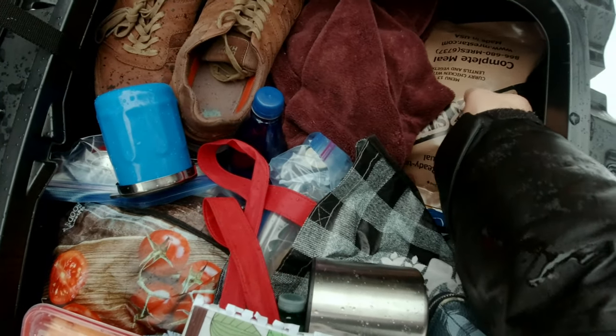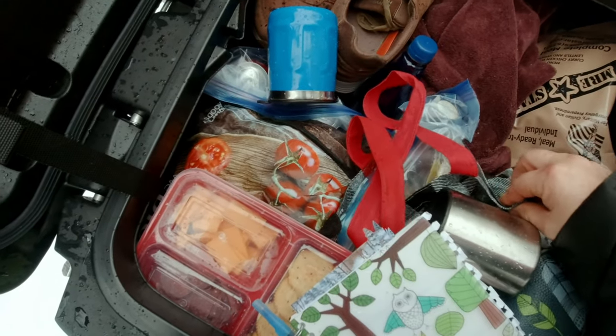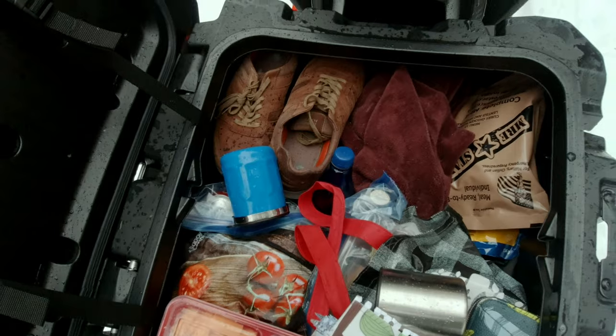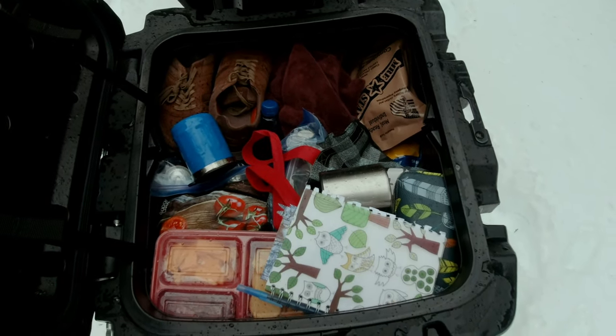Here we get another blanket. Some meals ready to eat, some food, snacks, drinks, water, a little bit of extra clothes and stuff, some shoes. So yeah, we're going to get this unpacked so it doesn't get all soaking wet, and we'll be back.